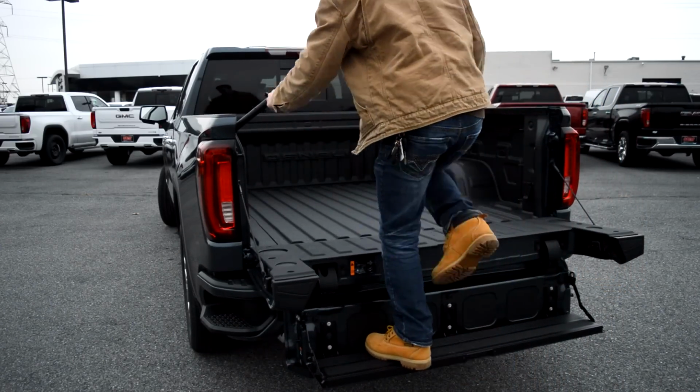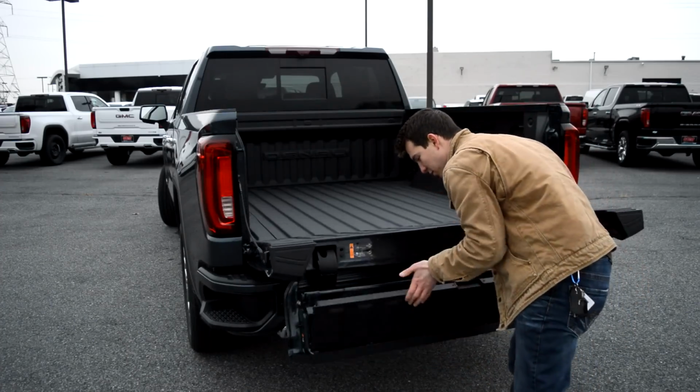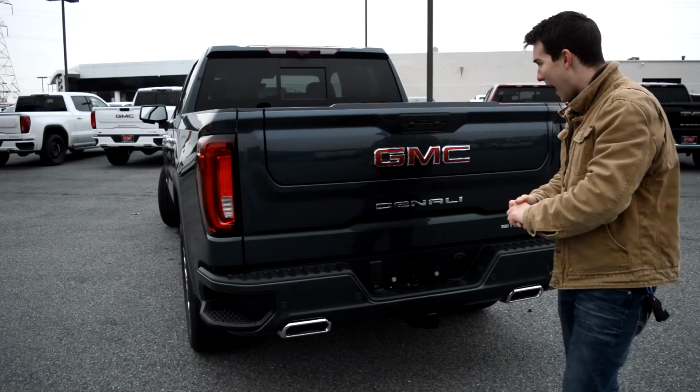Really neat on this truck. A lot of configurations for this tailgate. It's a lot of different ways that you can put it. Definitely very useful, and GM really did a great job with this guy.